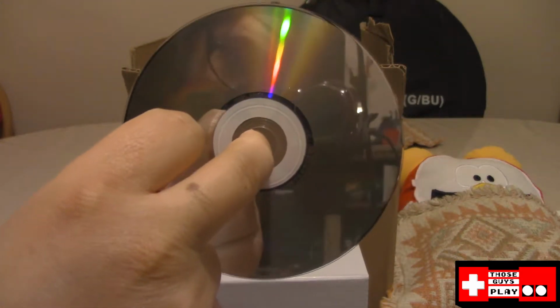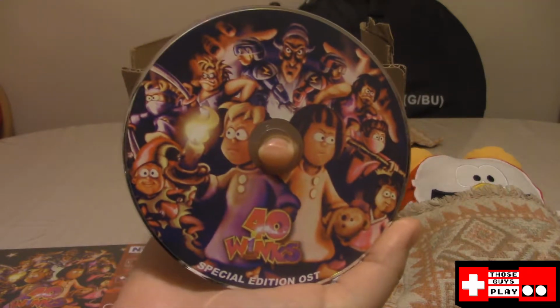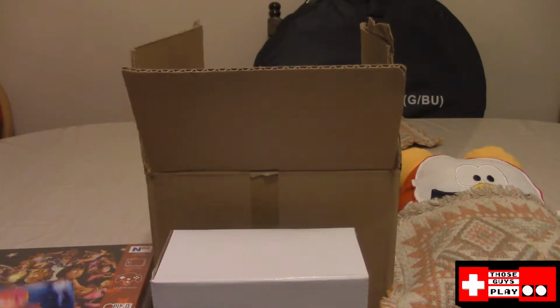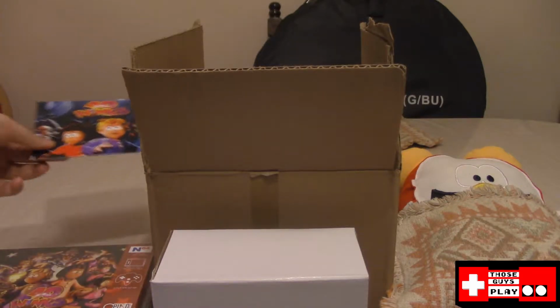Now, the front of it does look cheap in its printing, but let's also remember, it's free. So I didn't pay any extra for that. So that should be noted as well.